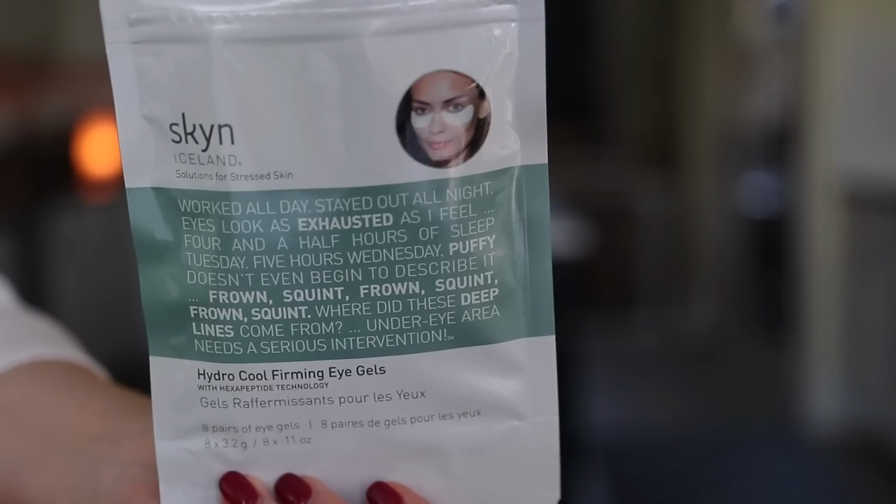Let's get into makeup, shall we? So a favorite from 2017, still a favorite now. In fact, they were just on sale with the Ulta 21 Days of Beauty. Are these guys, it's the Skin Iceland Eye Gel Masks, I think they're called. Hydro Cool Firming Eye Gels. And this is the pack of 8. This is the larger pack.